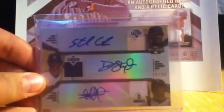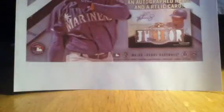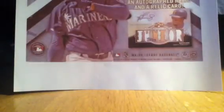Triple auto of Starlin Castro, Dee Gordon, and Elvis Andrus. Castro's a bat, number 10 of 36. Next, Rhett Lowry, Ryan Zimmerman, David Freese. Triple auto, numbered to 36.